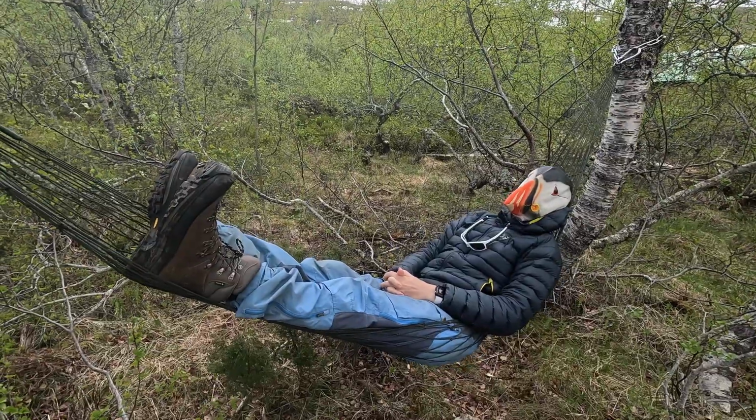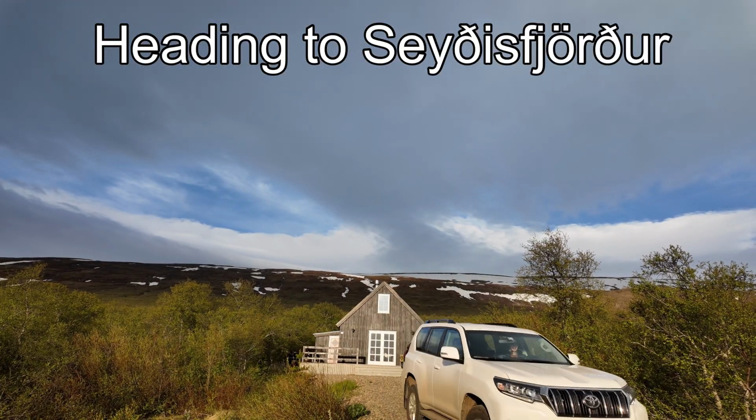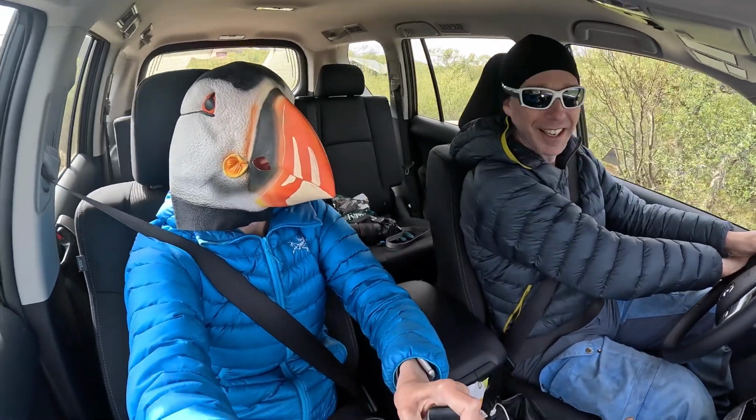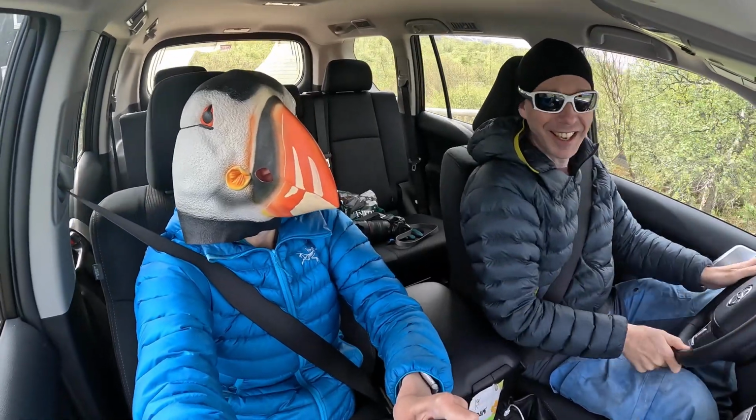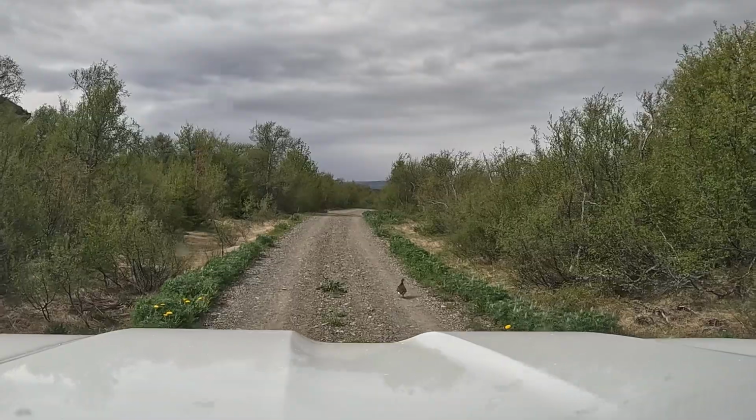After a quick nap, we hit the road. It was risky going to Seyðisfjörður because we knew there was a cruise ship, but we figured the trail would be a safe place to avoid the crowds.